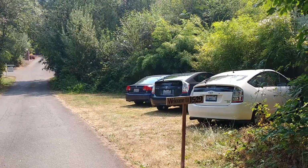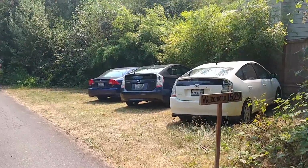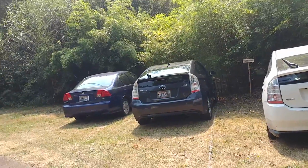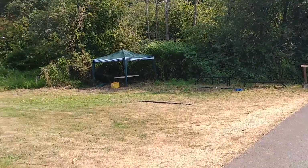We are entering the property of 1529 down a private road. We're the third house on the left, and this is a bamboo parking lot. You can host a lot of people here, so this is where they can park. And if you look over to your left, this is your recreation field.